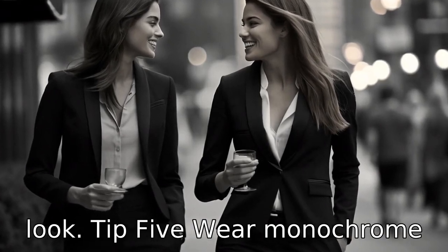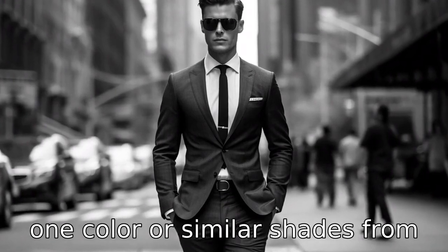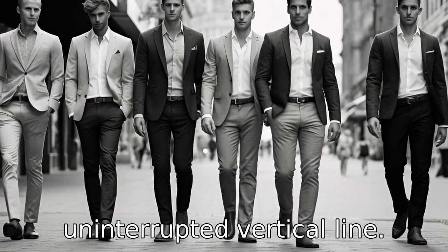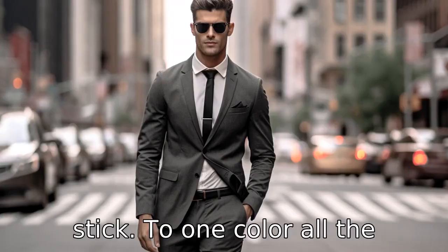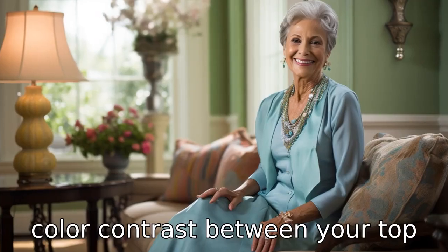Petite women tend to have shorter legs, so crops, capris, or ankle-length pants can help create a more proportionate look. Tip 5. Wear monochrome or similar shades. Dressing in one color or similar shades from top to bottom can make you look taller by creating an uninterrupted vertical line. This doesn't mean you need to stick to one color all the time, but try to avoid drastic color contrast between your top and bottom.